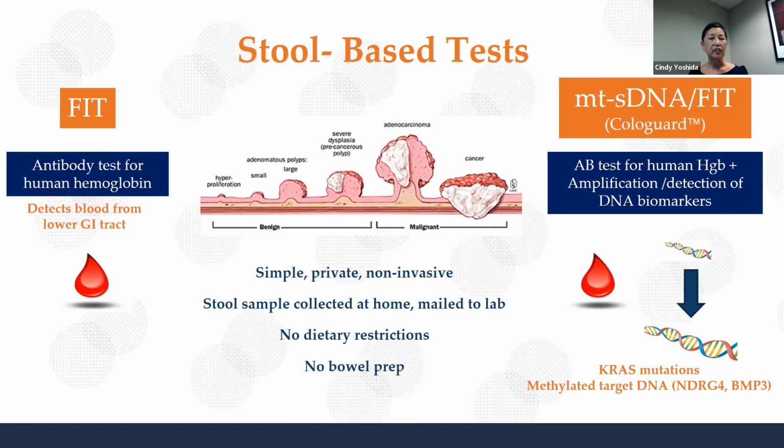So remember that in this cascade, from the start of a polyp to the formation of a cancer, these cells grow larger and larger over time. As the polyps become larger, and even as they change into cancer, they can shed blood into the stool, and they also shed DNA and RNA and cells into the stool. So really, as they get bigger, they may shed more blood, and that blood may not be visible to your eye. So it's detecting microscopic amounts of blood. So the FIT test looks for blood. The Cologuard test looks for some gene changes that are happening along that cascade.